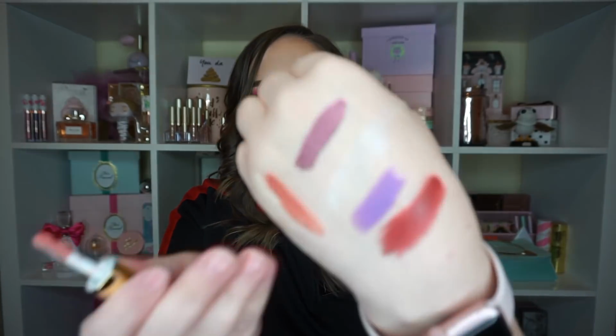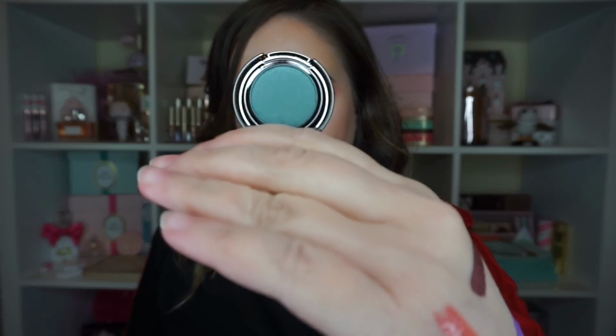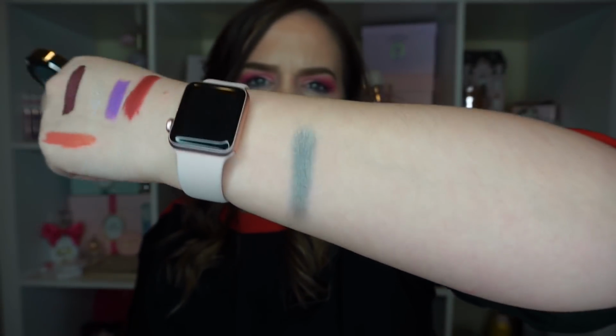I also got a Tarte Glossy Lip Paint. I don't know, Goals, I guess, is the color of that one. I haven't really tried any of their glossy lip paints. I'll swatch that one. So it's got a nice pigment to it. That's Goals right there. That's a pretty one. Just a little baby, an Urban Decay eyeshadow in the shade Hijack. And I don't think I have this shade. I'm pretty sure. So let's swatch that. Muted blue-green. It's cute though.